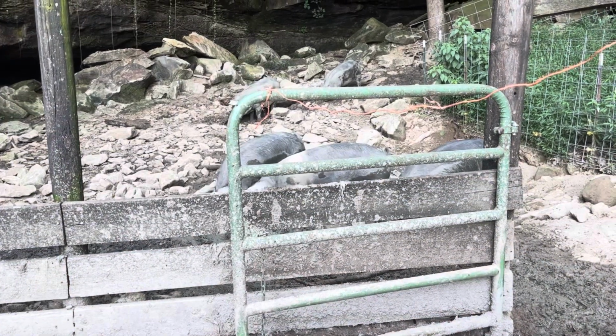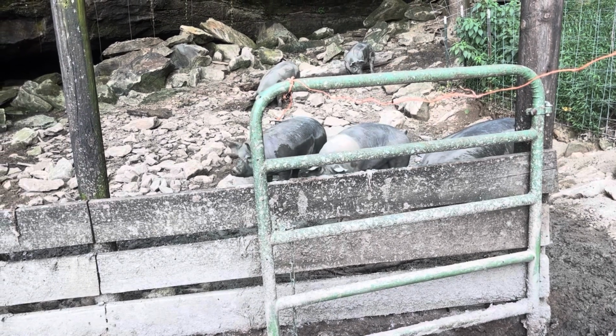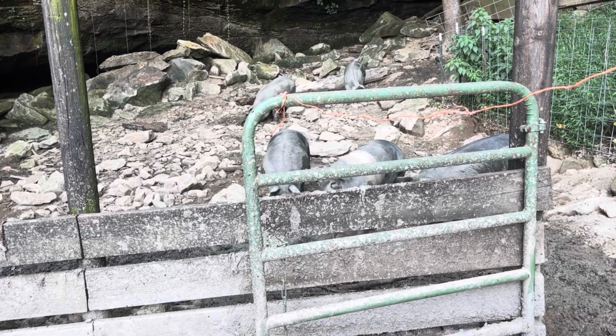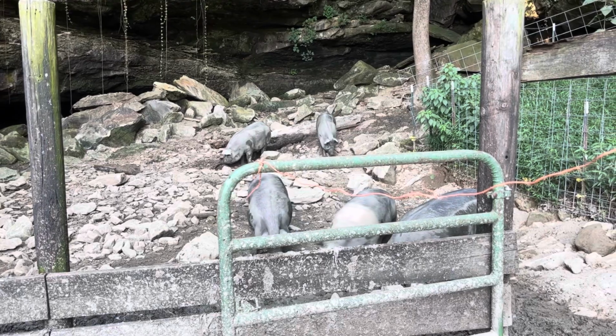Come on, Piggy. Well, the time has come, and it's the worst day of being a hog farmer: loading them. It took us about 4 hours to load these hogs. It got pretty rough. I was going to get some footage, but man, they were tough.